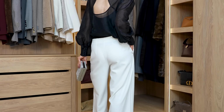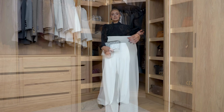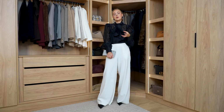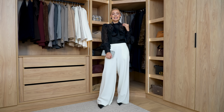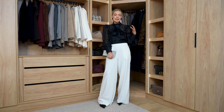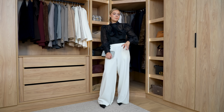This whole outfit is perfect for those people who don't want to buy into sequins or things like that. Maybe that's not for you. You want something that you can wear outside of party season. This is a great option. I love this blouse. I think it's so pretty. It's so, again, beautifully made.